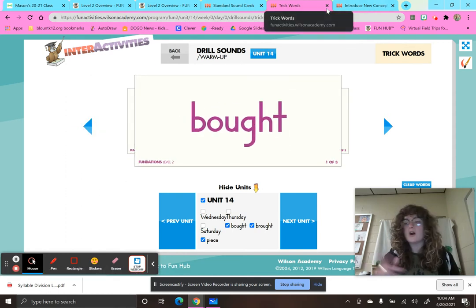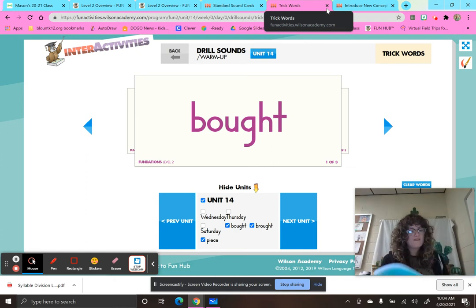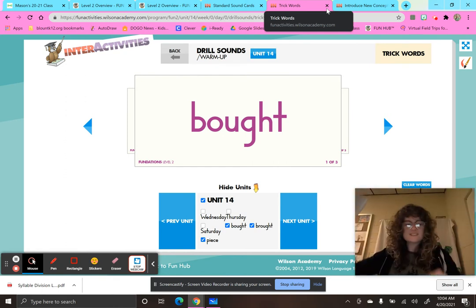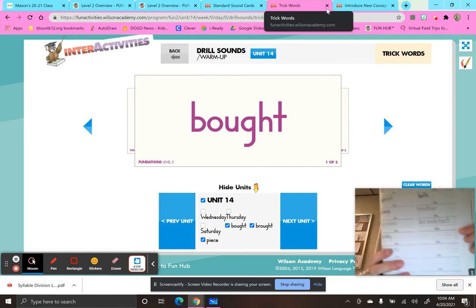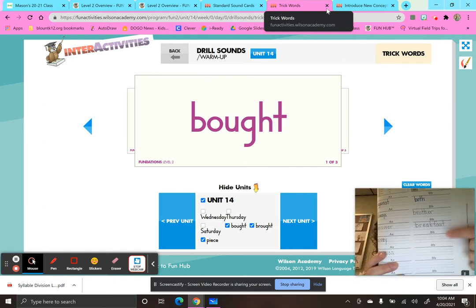And before we wrap up this lesson, we need to put these trick words in our student notebook, this really helpful tool that we have. All right, so let's get our student notebook open to page 67. 6 tens and 7 ones. And we are going to first write the word bought under the word breakfast. So we're going to write bought right here.